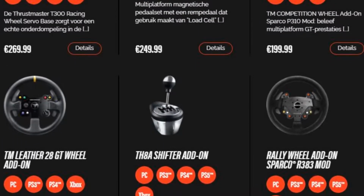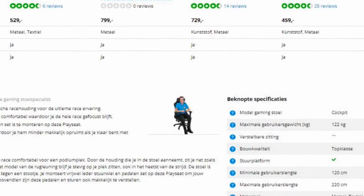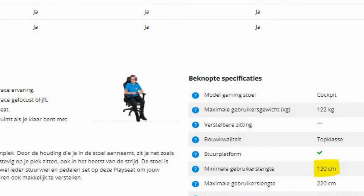There are a lot of seats available, but none of them are really suitable for kids. Most parents are also not aware, if they don't race themselves, of what is important, so they just buy something which says on the website, okay, suitable for 120 centimeters and up, but a lot of times the seats cannot live up to the expectations of being suitable for kids. The reason why we don't have a lot of cockpits suitable for children is actually very understandable. There's no money in making seats specifically for kids, and to make a seat that is suitable for both children and adults is very hard.